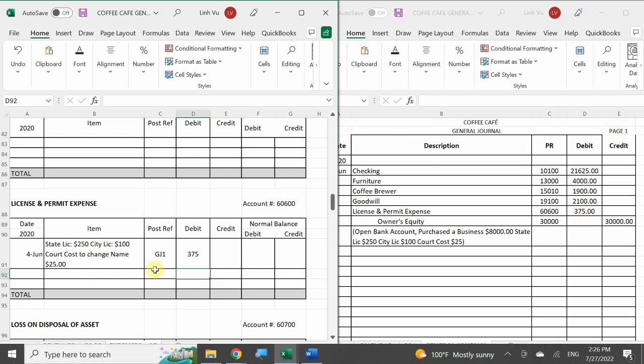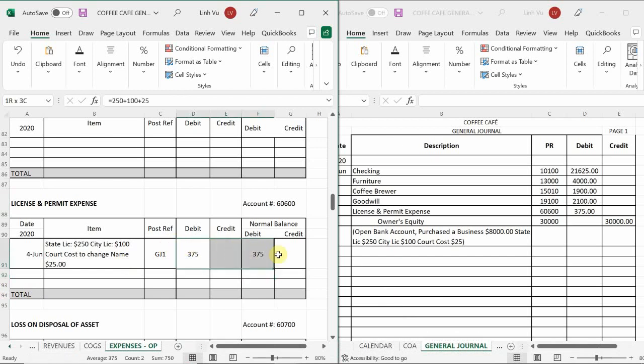Did you put $375? Yes, you did. And again, the account balance, since it's the first one, is just going to be whatever you have created, because right now you're at a zero balance in every single account. If you put something on the left, it means you're going to be on the left side.